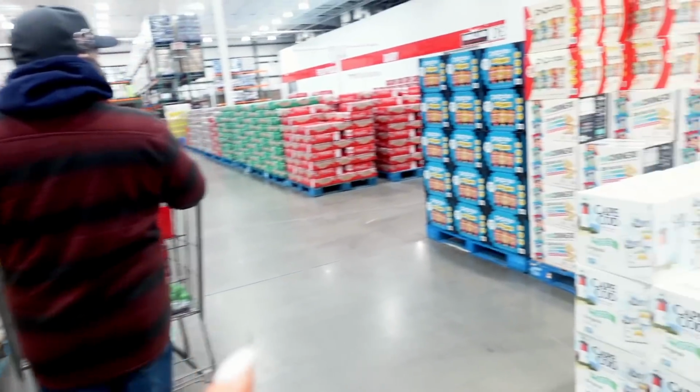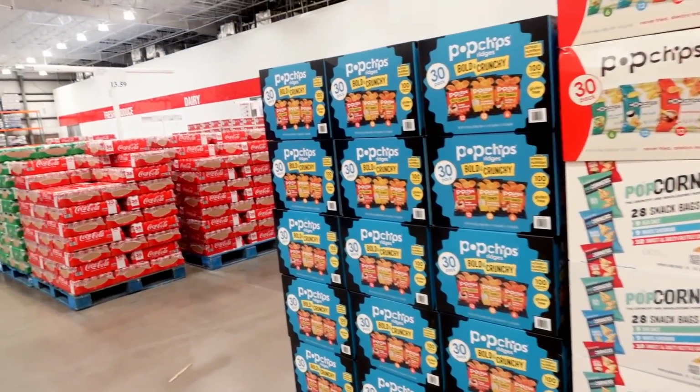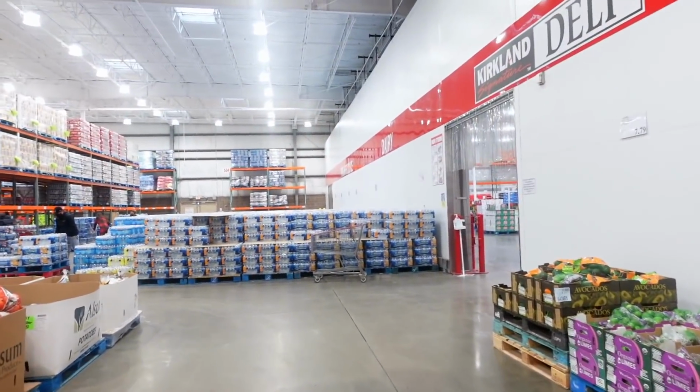I always buy my kids their chips here. And fun fact, if you got kids and they go through these snacks, I hide the chips in my bedroom. Pro parenting tip.